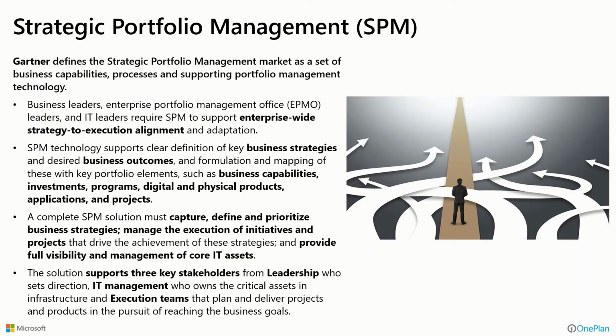So what is strategic portfolio management? Well, let's talk to the way the Gartner group defines it. And they define it as a set of business capabilities, processes, and supporting portfolio management technology. And what's different about this? Well, it's because business leaders and enterprise project management offices or program management offices move in SPM, which is the acronym for strategic portfolio management, to support enterprise-wide strategy execution and alignment. Many of our PMOs and organizations up till now have been very departmental or business unit oriented. And the challenge here today is how do we get in lockstep enterprise-wide across the organization?